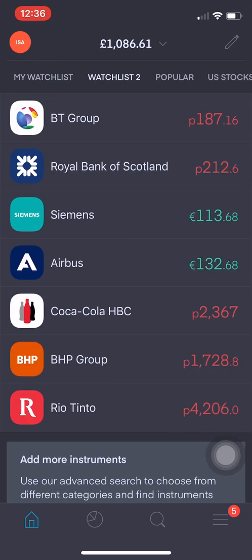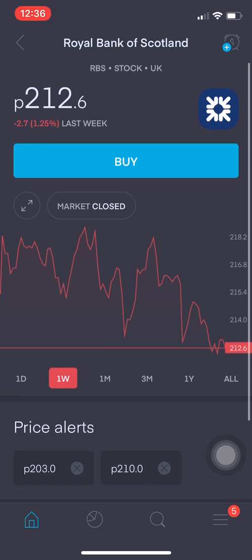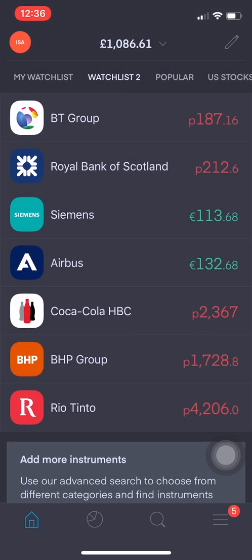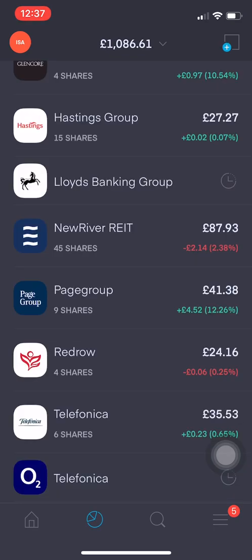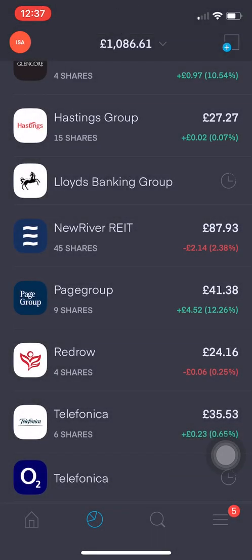Watch list 2. So again, I've got my eye on Royal Bank of Scotland. If that hits anywhere near the £2 mark, I'll be purchasing it at X amount of shares for that. And that's it for my watch list at the moment. So obviously I'll probably add a bit more to my free funds and see what's going on with that. But that's all for now.